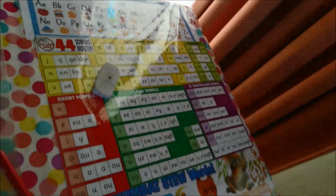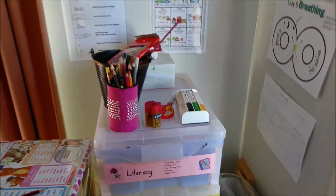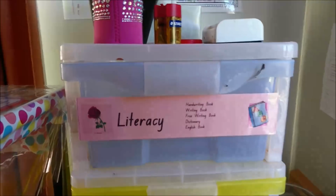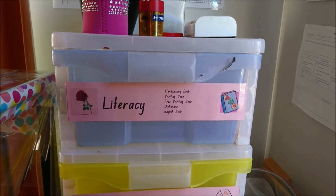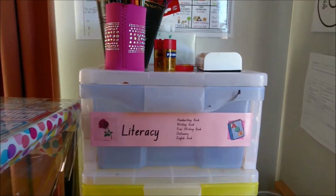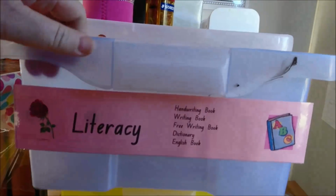Which makes it wonderful and fun to have a look at, and things that are useful for them to use. You can see these drawers a bit better. The kids get to choose a colour, and that colour is their colour. So I do covers for the front of their books in that colour, so that we can see straight away whose is whose in the schoolroom.